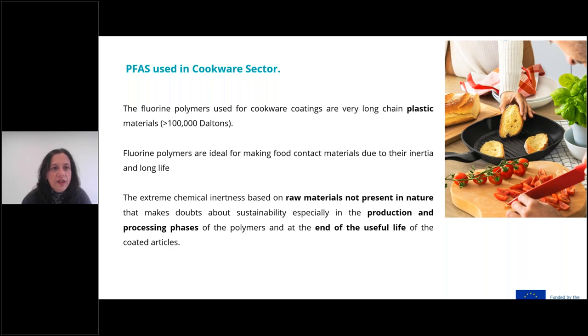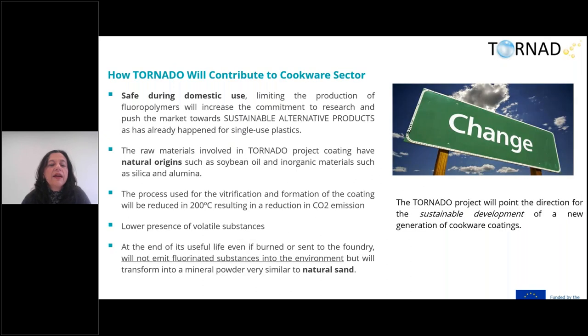So Tornado will contribute to the cookware sector because even if the fluoropolymers that they use right now are not restricted, they know that they have to move to a more sustainable product, because the customers are also going to ask them.